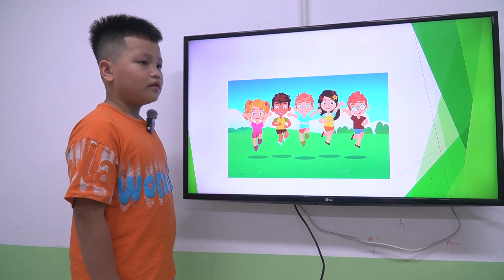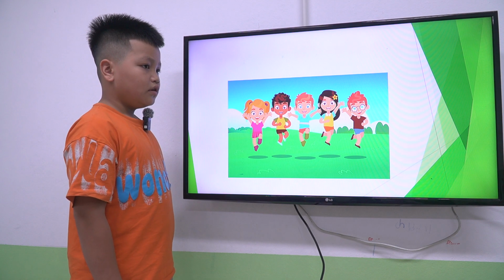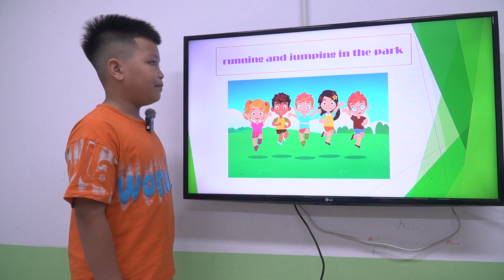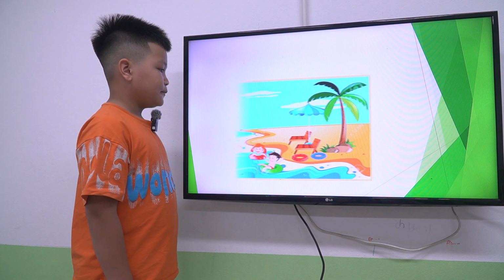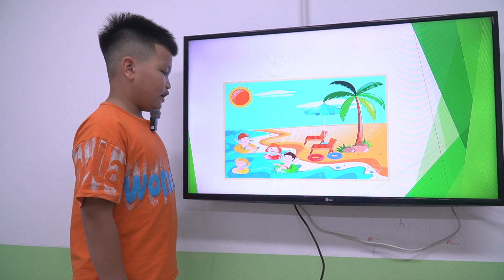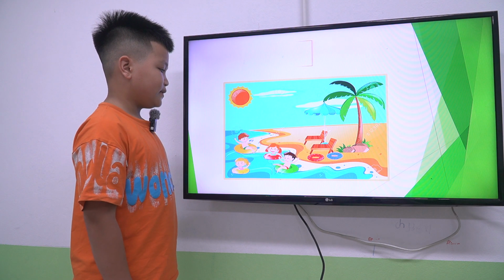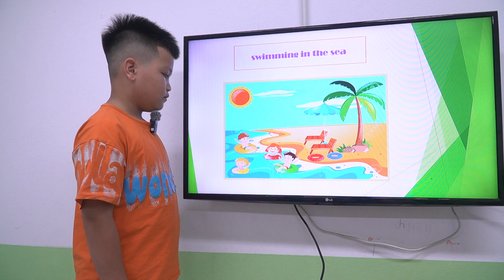What are they doing? They are jumping and running in the park. In the park. Yes. What are they doing? They are swimming in the sea. Yes. They are swimming in the sea.